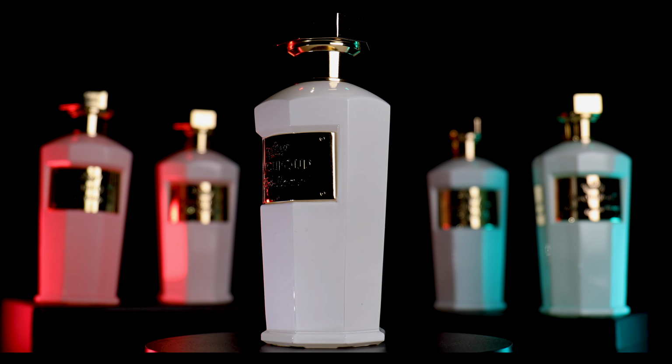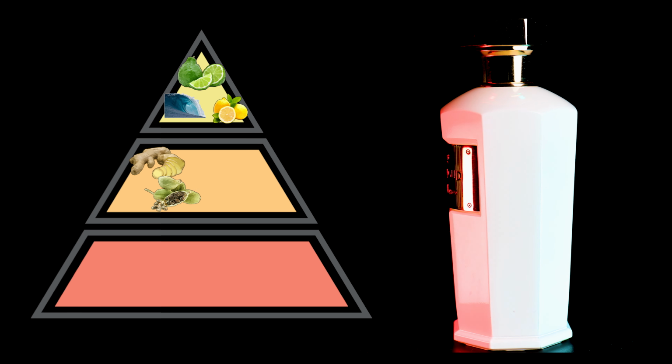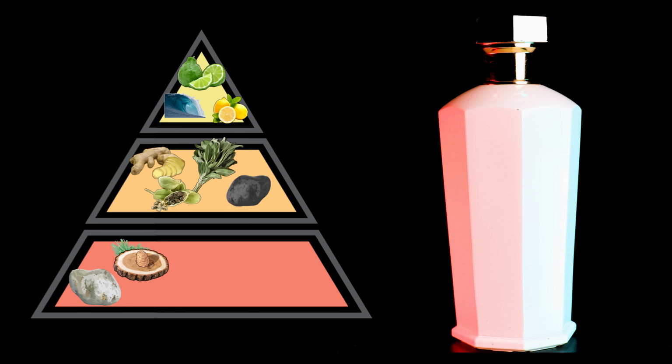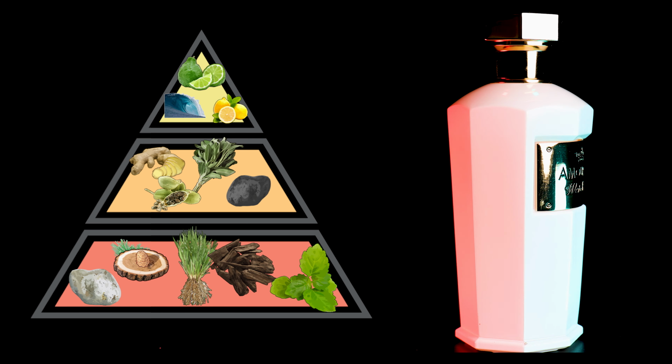Top notes, you're looking at bergamot, sea salt, and lemon cedrat, followed by in the heart, ginger, cardamom, sage, whetstone accord. And then in the base, ambergris, Alaskan cedar, vetiver, oud, and patchouli. For me, it's the cardamom, ginger, and the sage, which are in the heart. So you don't get that on the opening, you're getting the beautiful, vibrant citrus. But the spices do kick in.